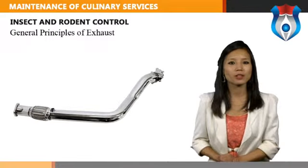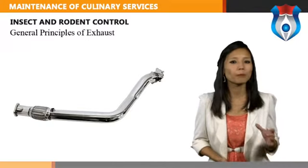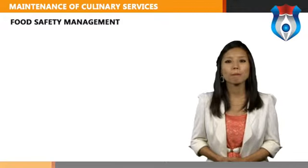General principle of exhaust. The purpose of an exhaust hood is to provide a method of collecting as nearly as possible all of the grease produced from the cooking process while furnishing a means of removing heat, smoke and odors from the cooking area.